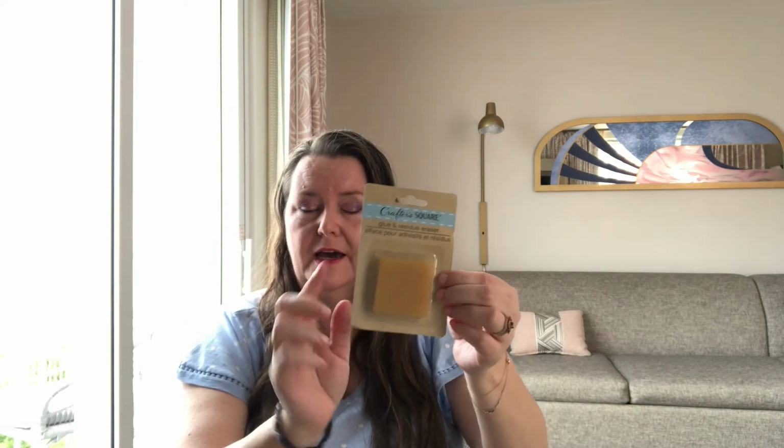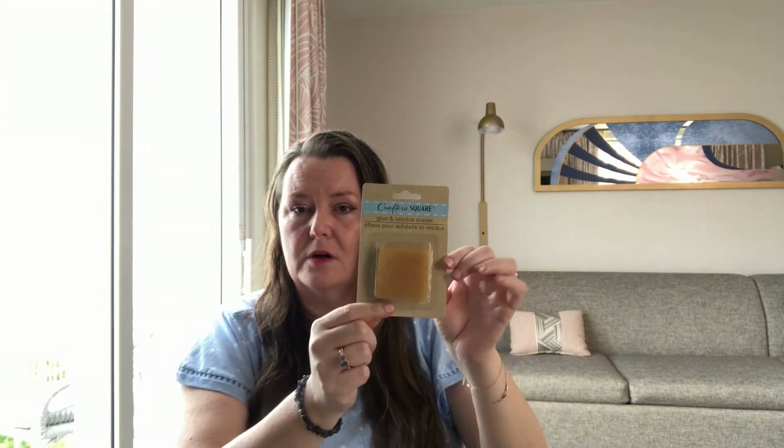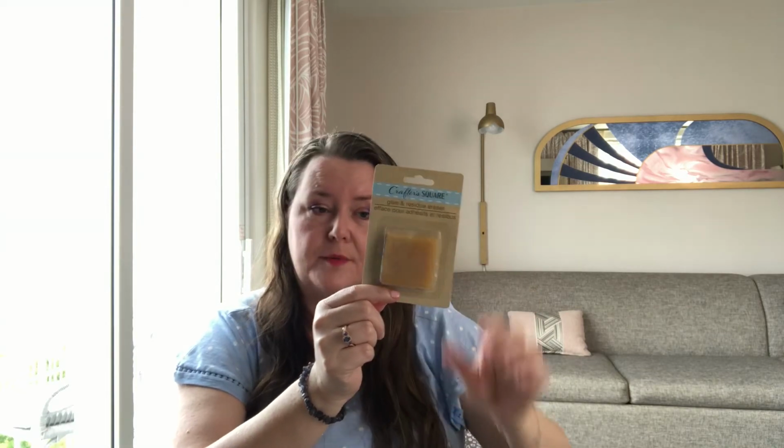Okay, so I went ahead and picked up this glue and residue eraser. I had asked before in the filming of the store if you guys have used this. If you have and know if it works or not, let me know in the comments down below.